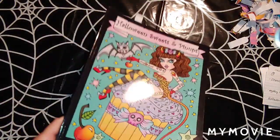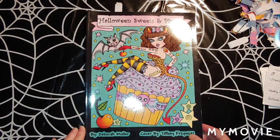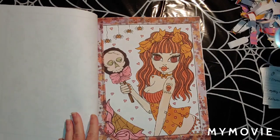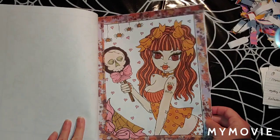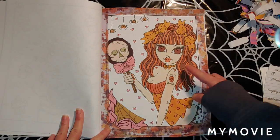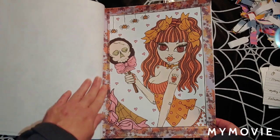Now here we have the Halloween Sweets and Pinups by Deborah Muller. I did one in here. I did this one right here. I used Arteza Everblend markers and I used washi tape for the border. I thought that would be a pretty washi tape because it's the color that I chose for her. She was really fun to do.